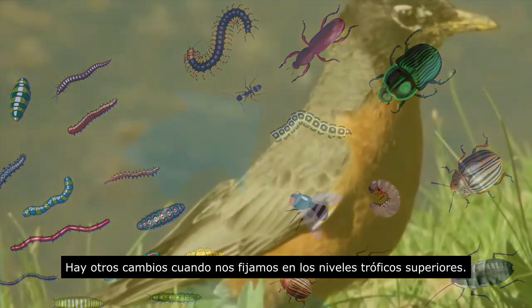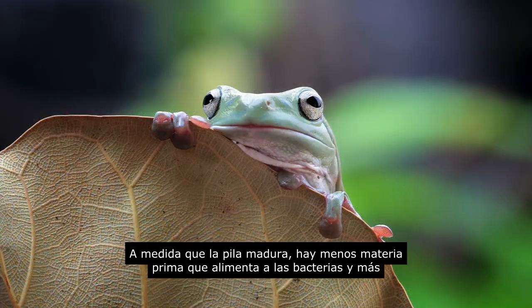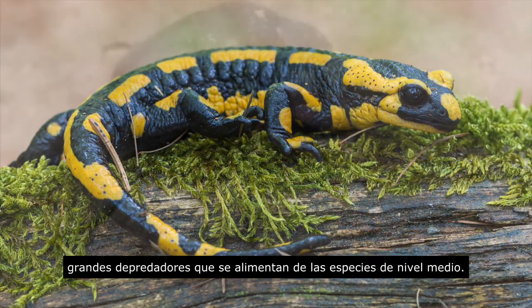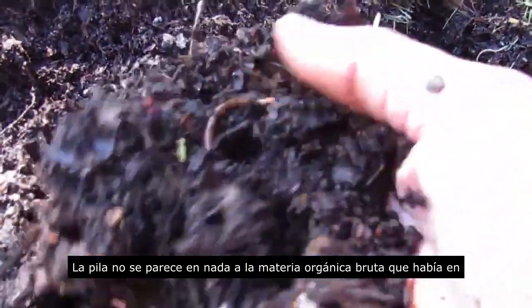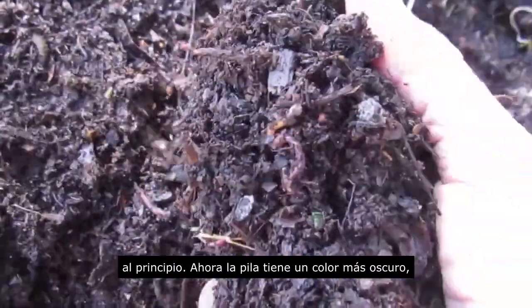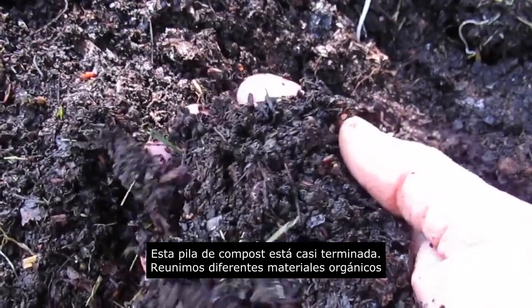There are other changes as we look at higher trophic levels. These higher level animals live outside the hot, moist core of the pile. As the pile matures, there's less raw material that feeds bacteria and more large predators eating on the mid-level species. The pile does not look anything like the raw organic material that was in it at the beginning. The pile is darker in color now, more dense, and more like rich black dirt. This compost pile is almost finished.